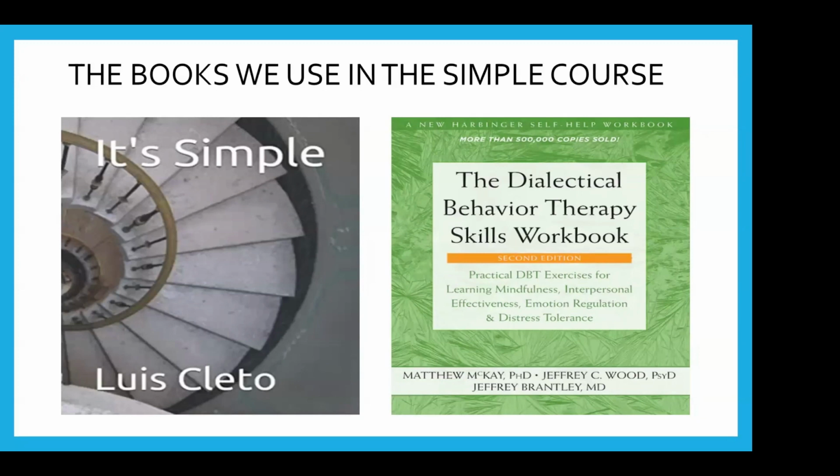Both of the books we use in the simple course are available on Amazon, in both ebook or paperback format. These are their covers. Make sure you get the second edition of the Skills Training Workbook. The pages we assign as homework from the workbook are different in the first and the second editions.